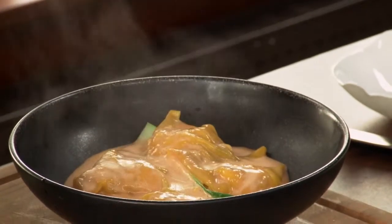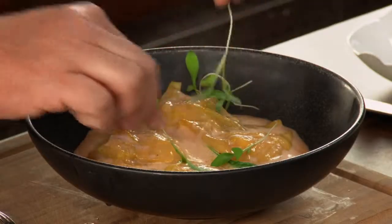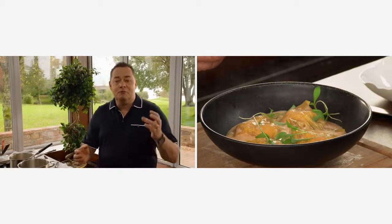Now, serve with a little bit of coriander. It's vibrant, it's fresh, full of flavour. Those lovely Thai flavours that are sweet and sour, a little bit of chilli. And of course, for me, the star of the show is that beautiful trout mousse. So that's the trout wontons with the Thai broth.